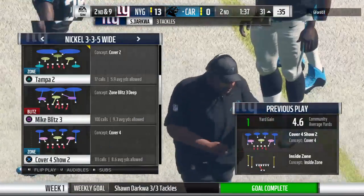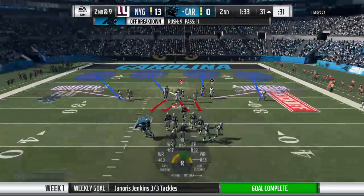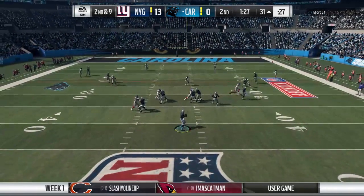Well, that call makes sense because they've been throwing it well on this drive, and once again they show passing formation, showing the shotgun. Then they ran out of it. That's a nice play by them defensively, though, to hold it to a short game. On second down, here's Newton.